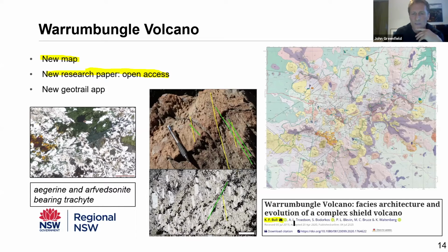Senior author Kate Ball, but, and this will be a bit of a theme, you'll find that everything I show you from now on, we've got collaboration, and this is no exception. We worked with National Parks but also Geoscience Australia. Here's our own Phil Blevin and Michael Bruce, and Geoscience Australia's Kate Waltenberg.